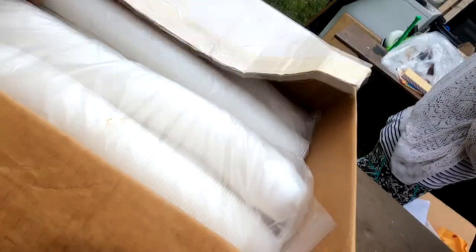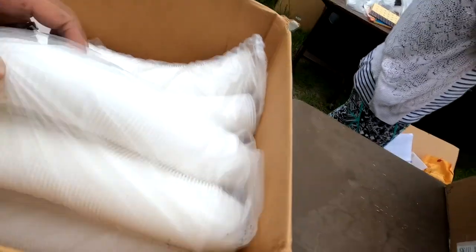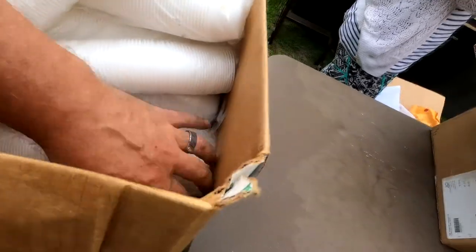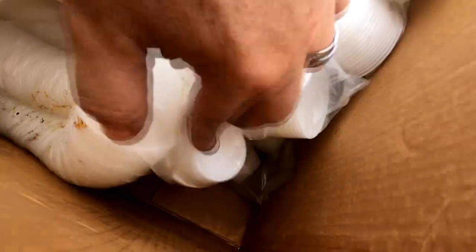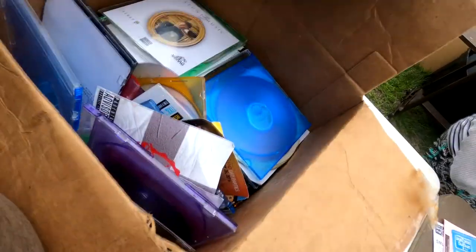And then we got a box of little cups. We don't have the lids. These are little bowls like salsa cups. So maybe you know what I mean, maybe you don't. But yeah, these are just the little cups. There ain't no lids. How can I keep my salsa if I don't have no lids? Next box. Moving right along.